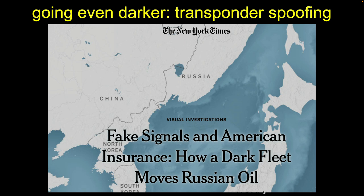So you can do that with satellites, and theoretically you could hack into the satellite and have the satellite do it, but I don't think that's what they're doing. I think they just have a fake signal generator, but I don't know how the specifics work.